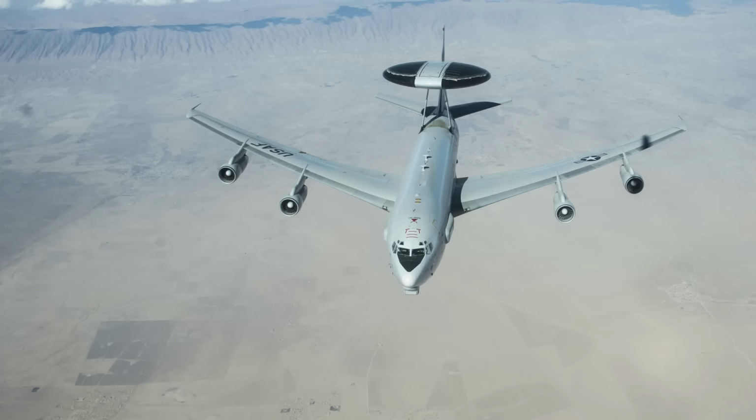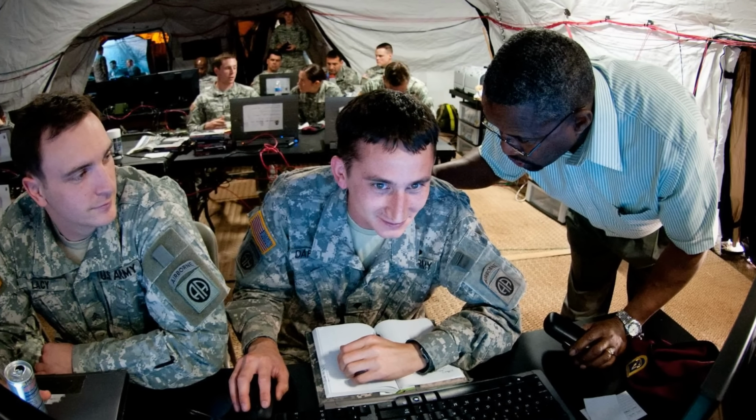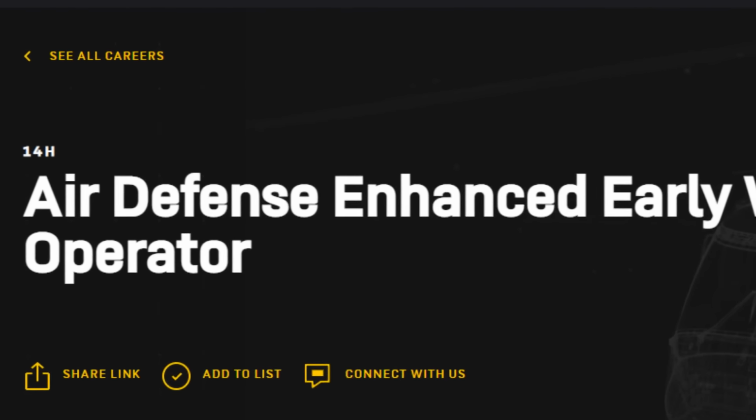And the ICC doesn't work in a vacuum either. The ICC is sucking down data from AWACS aircraft and Navy ships. That way they can figure out how to best employ air defenses. Now, the ICC and its associated air battle space coordination centers are this mishmash of troops from all different branches and from all across NATO, and they all work together to coordinate the air battle. This is also the domain of the 14 hotels.